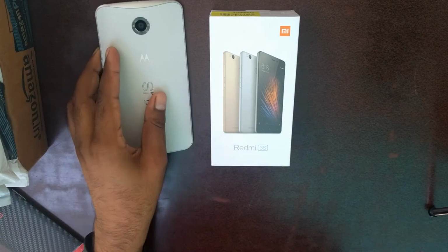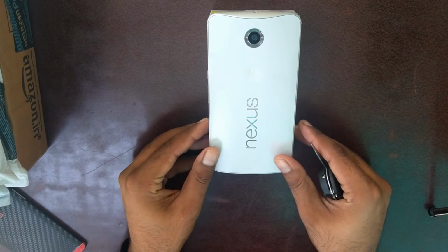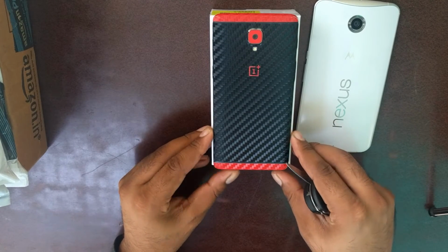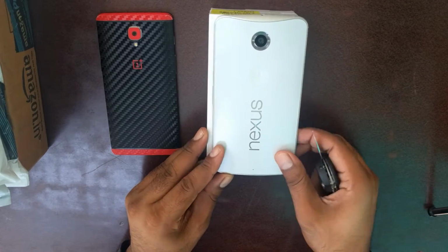This package is so small that it can even cover inside the phone itself. See, even if I try to cover my smaller one, it's almost not completely covered, but here's one. It can completely fit inside. So this is Redmi 3S Prime.